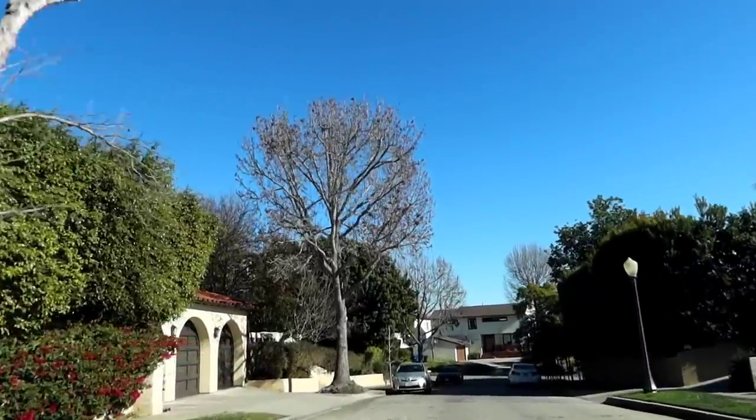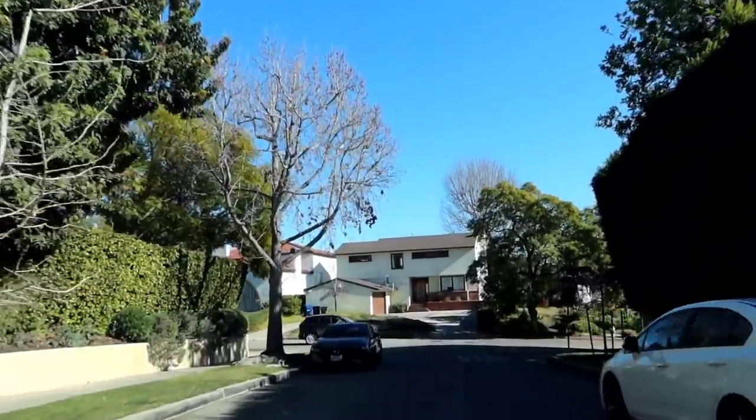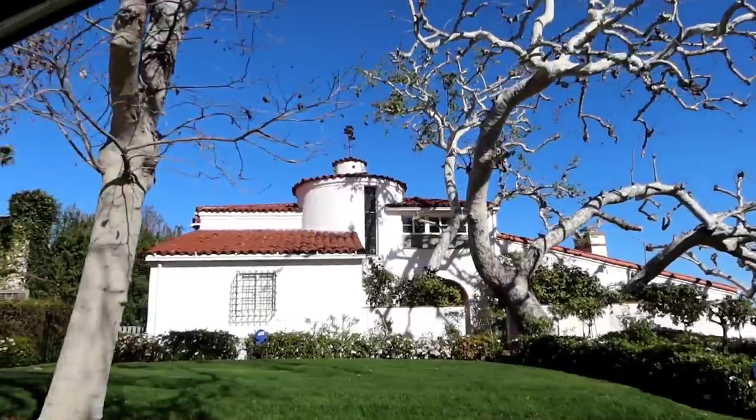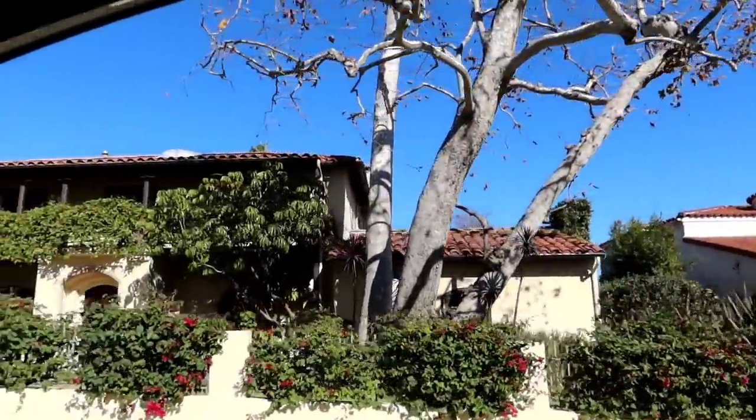Three, four simple little blocks away is the house they used for the hospital. Definitely some amazing houses in this area, that's for sure.